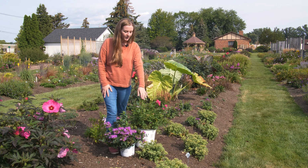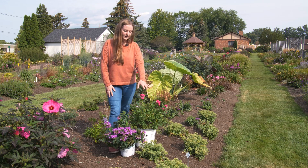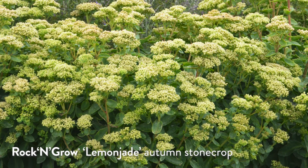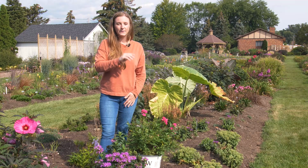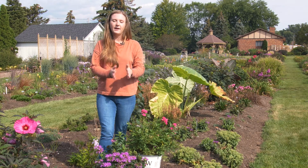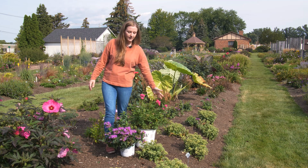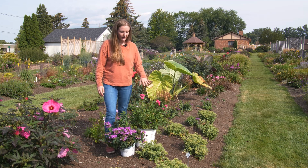And then down here at the ground in the garden is the sedum Lemon Jade, which is another awesome summertime bloomer, but it's going to extend your season a little bit because it blooms at the late end of summer and into fall. A whole season of blooms, early summer to late summer with this little trio here.